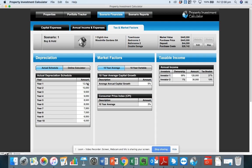So hypothetically speaking, let's say that you bought a property and you built a property for $250,000. Let's say $200,000 was building, and then $50,000 was fixtures and fittings.